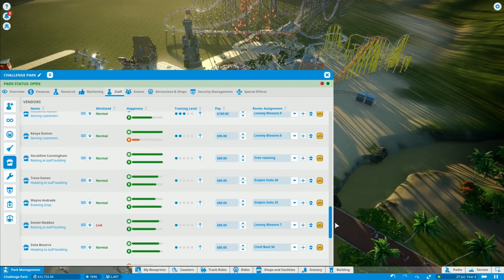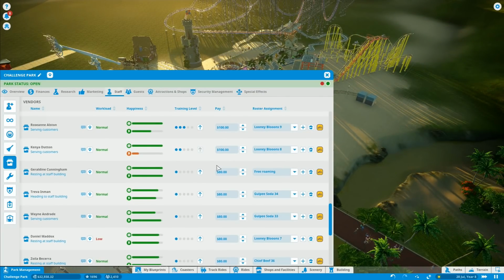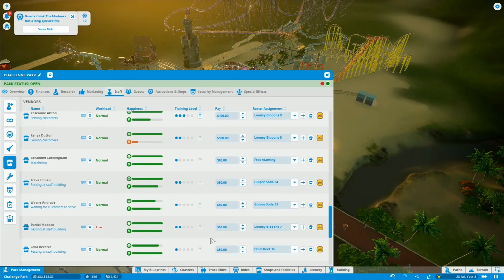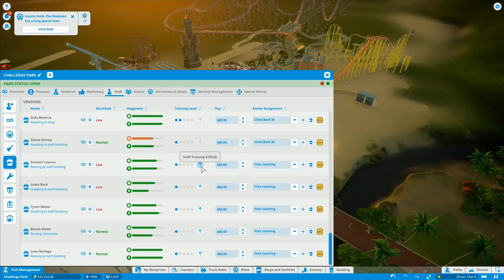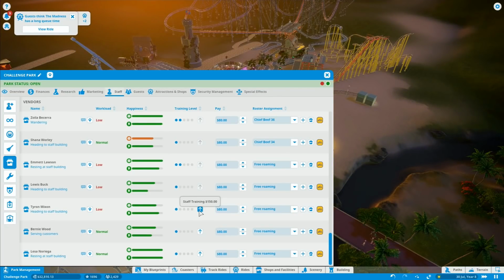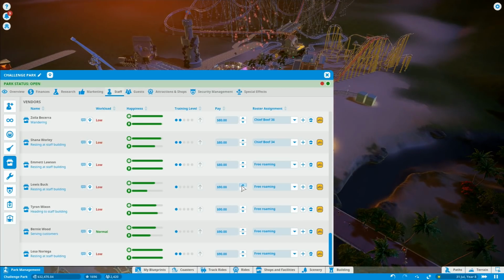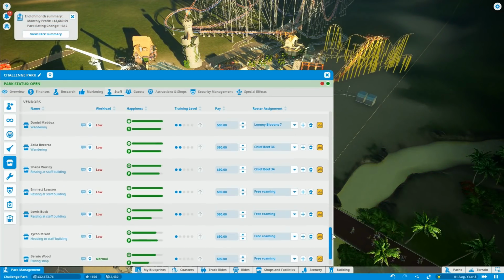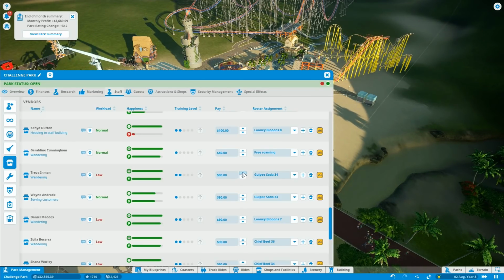I got loads of these that need to be trained. So let's go here. Put you all the way up there, and then get all of these here trained and get them going as well. There's quite a few heading to the staff building. And put those all up to $90. So then they're going to be happier, and they should keep all of the different things open as well. That's the main thing.